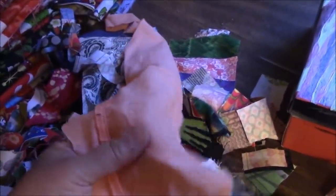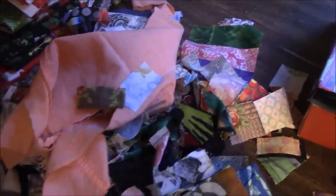But as long as they're cotton, or I'm okay with a cotton poly blend for the crumbs and for crazy quilts also, especially for crazy quilts, I can use some of that. And then here's a box. This was my first box for my crumb stash. I mean, I outgrew that box quickly.